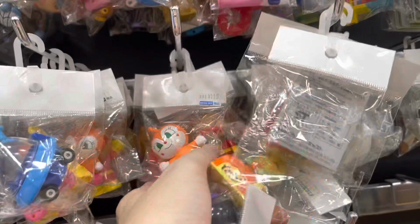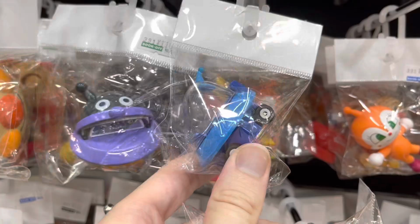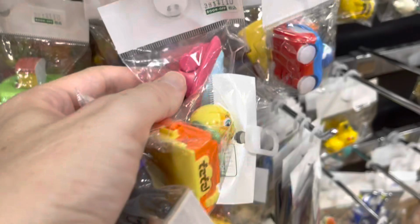Little Sofubi. This little ship is cool too. I need to get a little basket or something. They're a cool little ship. Sure, Jeremy, they're cool.